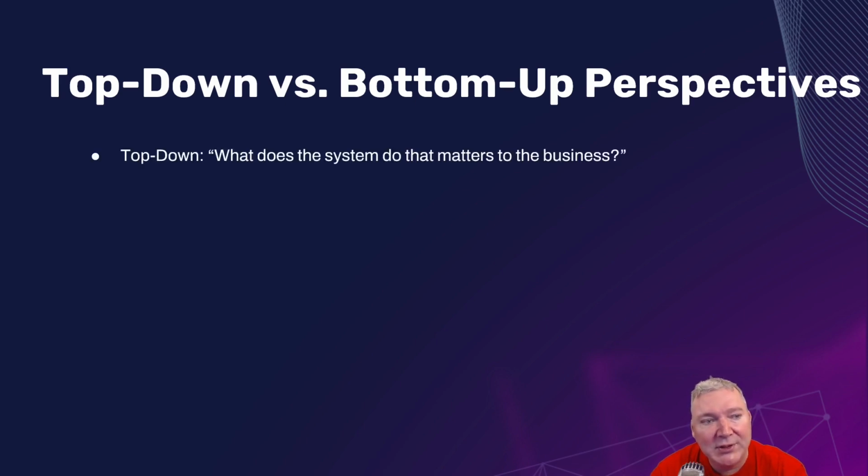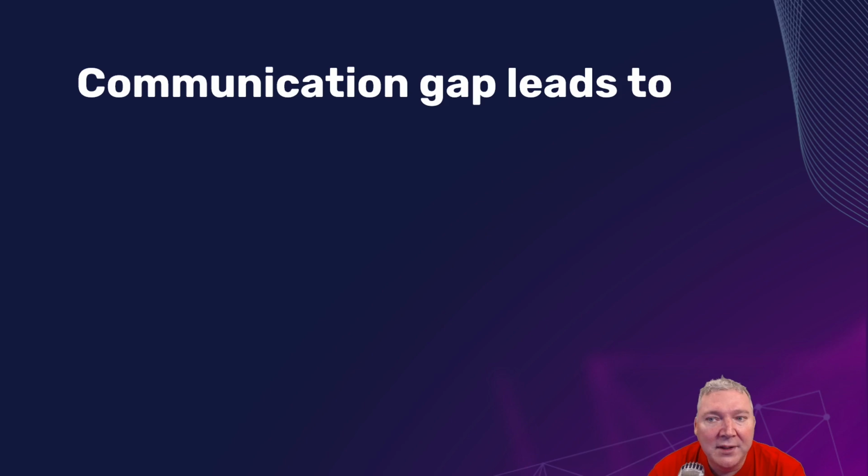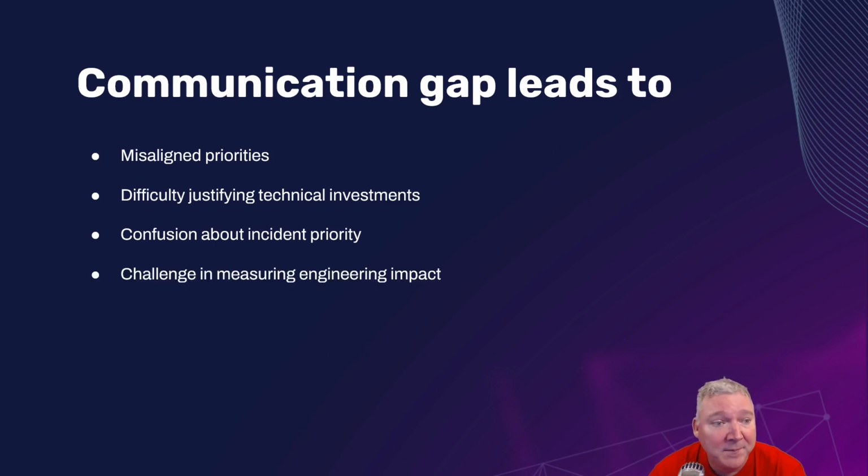So the business usually focuses on what the systems do that matter to the business. What's the outcome they're producing for the user? Whereas engineers tend to look bottom-up, like how the technical components work internally and affect that outcome. So this communication gap generally leads to misaligned priorities, difficulty justifying technical investments, confusion about incident priority, and a challenge in measuring the engineering impact.